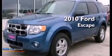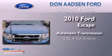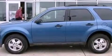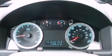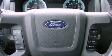This is a 2010 Ford Escape. This crossover has an automatic transmission and an inline four-cylinder engine. Its top features include a multi-link rear suspension, traction control and stability control systems, commercial-free satellite radio, aluminum wheels, roof rails, and a tire pressure monitoring system.